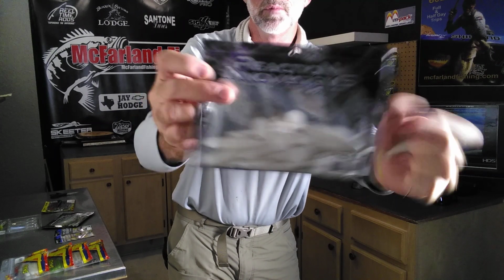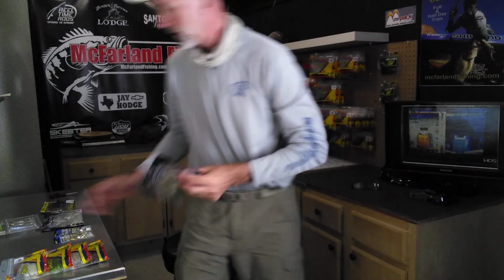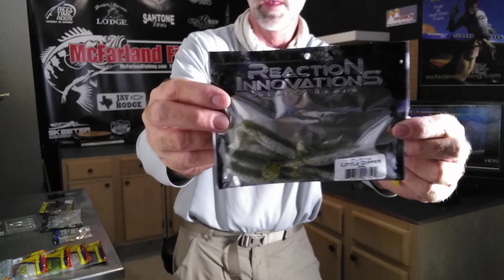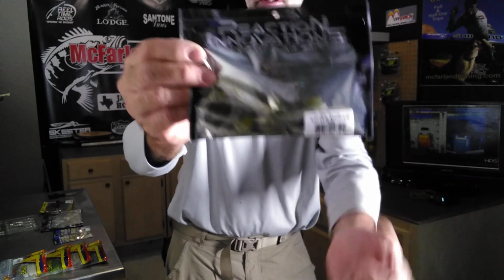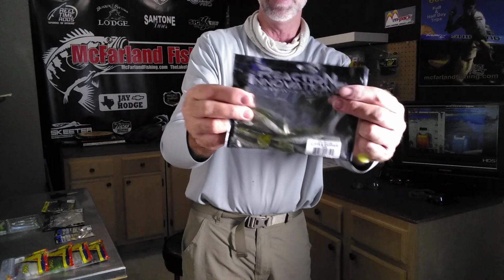White with a chartreuse tail. In this case, this one's called bullfrog, little green back. There's also another color that you could use, this little brown back, and I can't think of what the color is, or what it's called right now, but it'd be more of a brown back. I noticed that the shad, I got to see them today, the backs of them were brown. So matching the hatch is really critical. You'll probably even get more bites if you match that color.